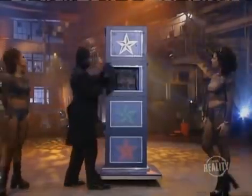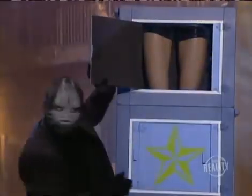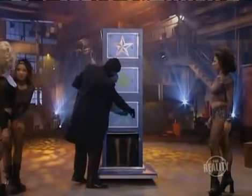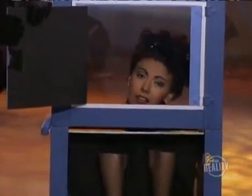The same is true with the torso. It's dressed just like our assistant. And no, those are not real thighs. Meanwhile, the assistant's head pops into the second box so she can give that confused look.